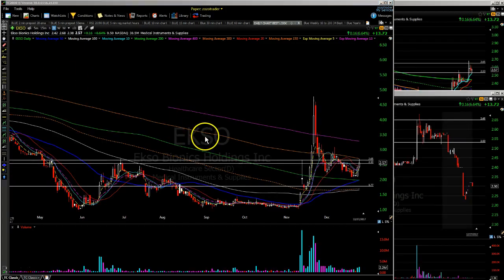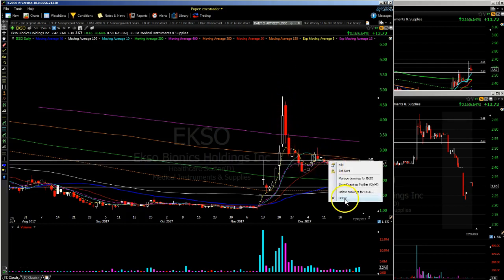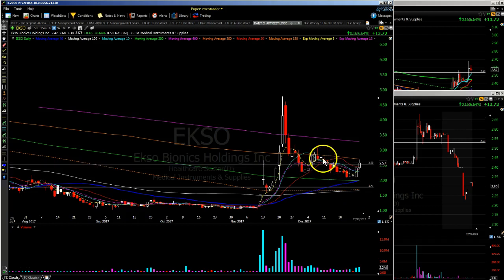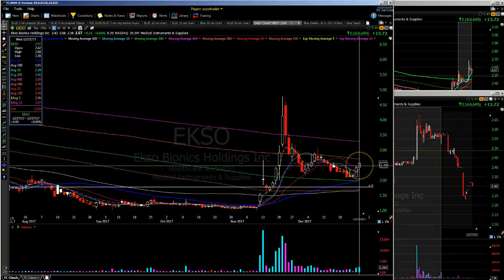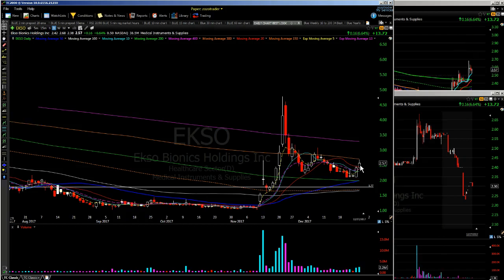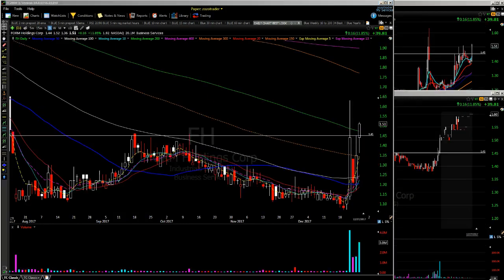As far as EKSO, they had that news with Ford, popped here. The stock's been pulling back. Now it's starting to turn the corner. Sorry for my intraday charts on here. I'll get rid of those. But right here, smack dab up against my 300 SMA, which is currently at 270. So keep an eye on EKSO if it can get over 270, or the highs today were about 268, 270.